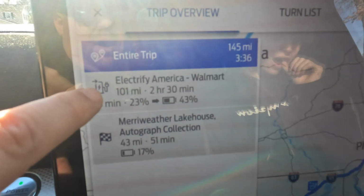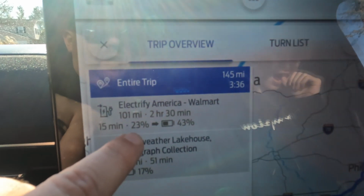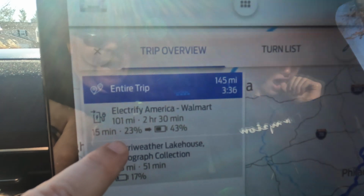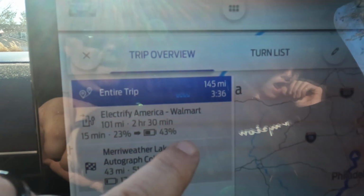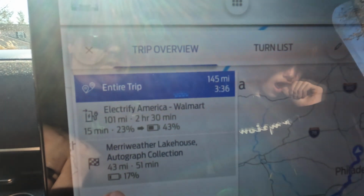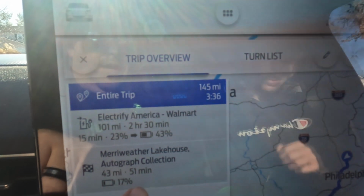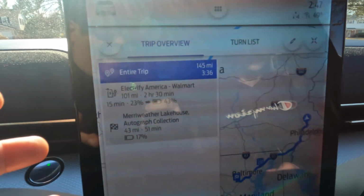That's about 101 miles away. It's gonna take about 2.5 hours to get there. We should get there with 23% on our battery. I believe this is saying we're gonna stop for 15 minutes to charge up. We're gonna leave at 43%, and then we're gonna get to our hotel with 17%, which will be about a 51-minute drive from there. So I believe that's what's going to happen.